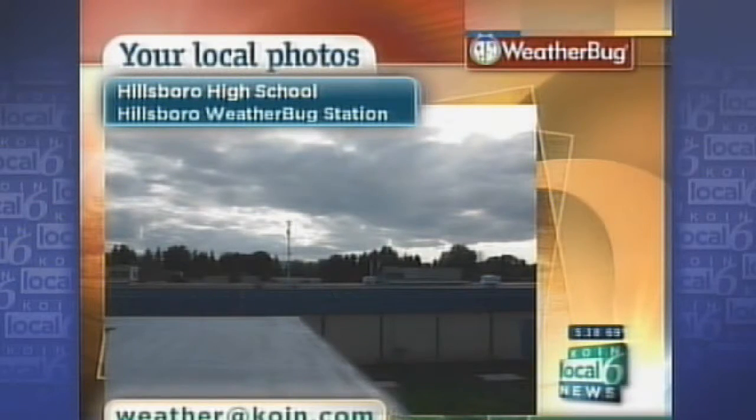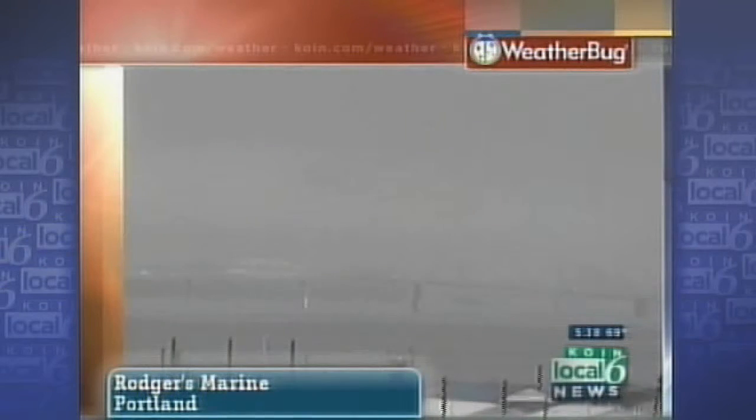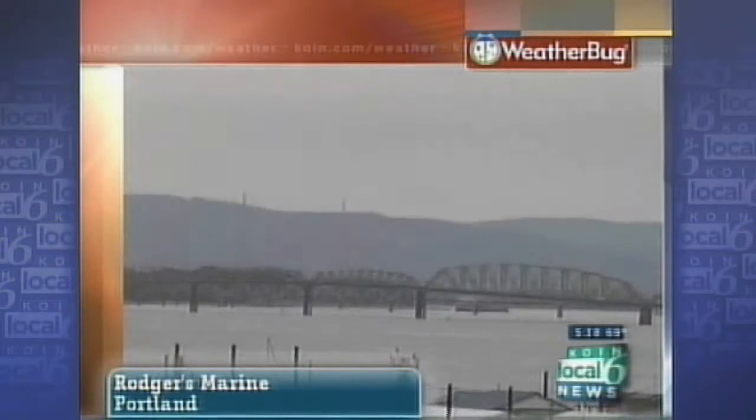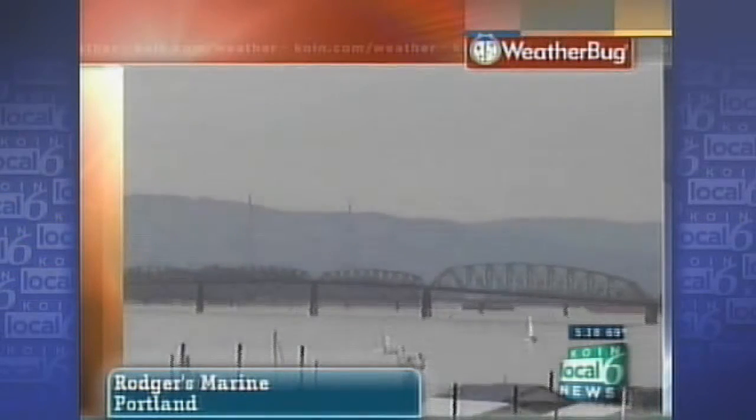That little pole that's kind of mounted to the roof there on this picture, that is the Hillsboro WeatherBug station right on the roof of Hillsboro High School. And it's not just weather stations, it's cameras, it's time lapses. You can see the way it looked over the Columbia River today. The skies were always changing and we were able to track it all.